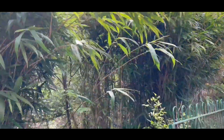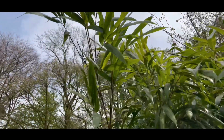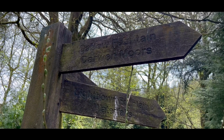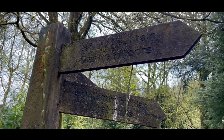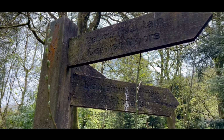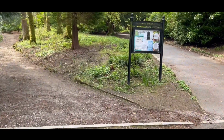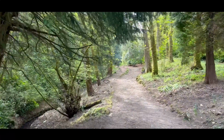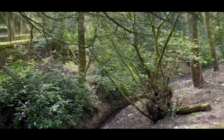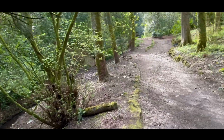Some bamboo. I'd like some bamboo in our garden. So we've just come up to a little sign, and it says you can go up to Catlow Fountain in Darwen Moors, or Lightbound Fountain and Waterfalls. I think I'd like to go to Lightbound Waterfalls. Let's go and have a look at the waterfalls then. It's a 3 road. I'll pick in the middle. Yeah, why not? And you see the little stream down below, Joe? Yeah. It's nice and peaceful here.